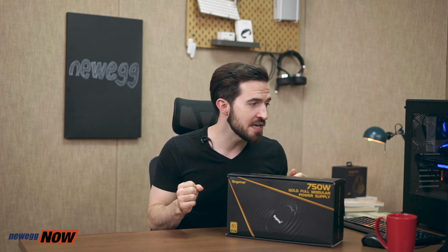Remember, a 750 watt power supply means that it can provide up to 750 watts of power, but it doesn't mean that the power consumption will remain at 750 watts. The actual power consumption depends on the motherboard, the CPU, the graphics card, etc., how they're all being used, and the power supply will only provide the amount of required power.